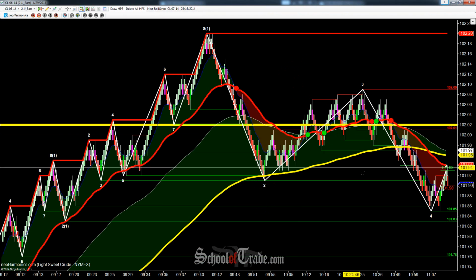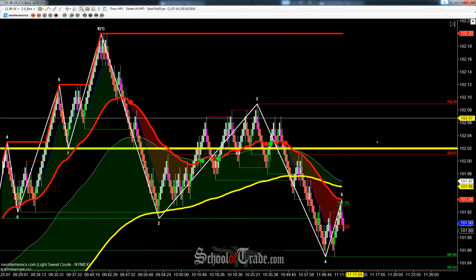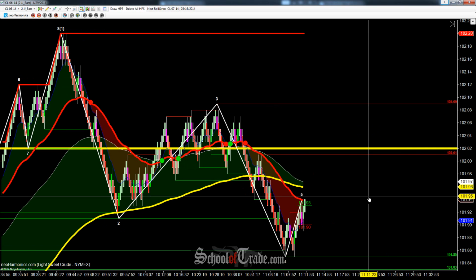So now taking a look at our entry chart here, you can see that we pushed above this previous high of day, this big thick yellow line at 102.02. And since then, we've attempted to reject back down, but we got hung up at the BMT and just slopped around a little bit, and now we're pushing back down again. Now at this point, we're talking about a 4-5-6 continuation pattern. This is a perfect spot for us to look to hop in here.